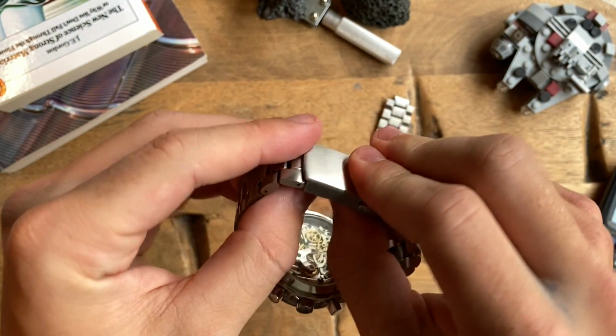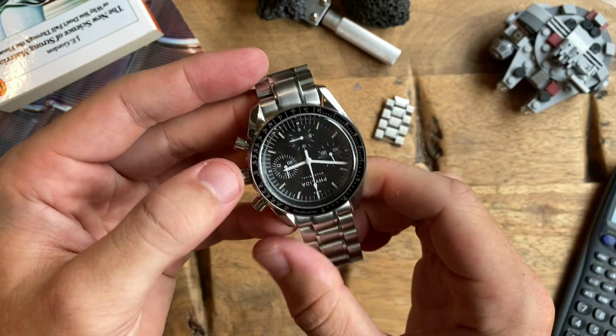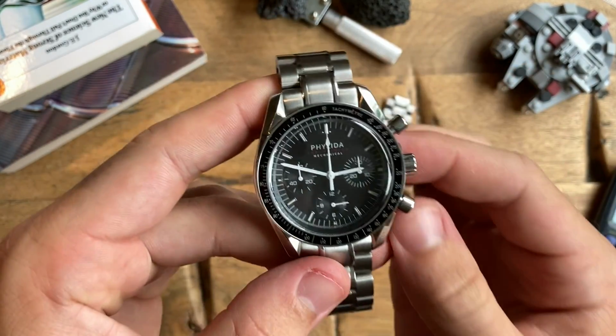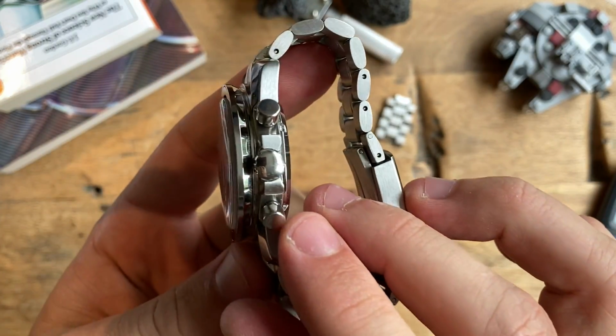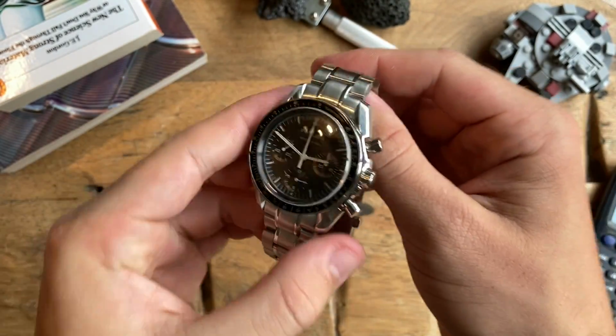Speaking of diving, this watch has a rated water resistance of 70 meters, although I must confess I've never taken it or dipped it in the water aside from washing my hands. Oh, I should probably mention the crown and pushers are unsigned like that clasp. Definitely something I want to see Phylida do in the future.